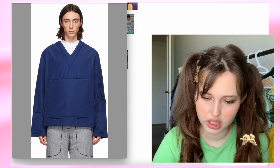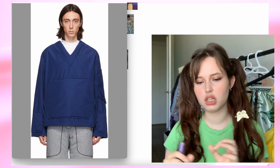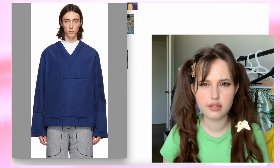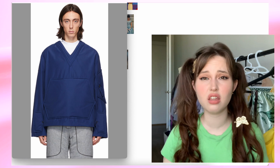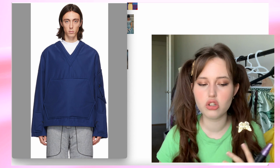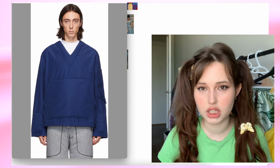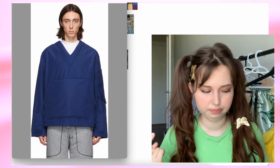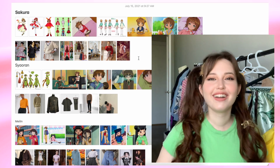And also just clothes like this that have just a little bit of that old school inspiration mixed with modern styles, kind of just merging those two together. This is actually gonna be a theme for a lot of the characters here, because a lot of the clothes are inspired by traditional clothing, not always Japanese, especially with Syaoran and Meilin. But okay, so on to Sakura. This is what everyone wanted to hear about.